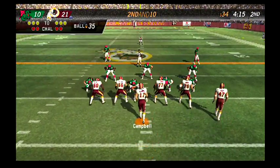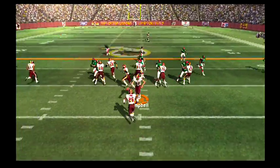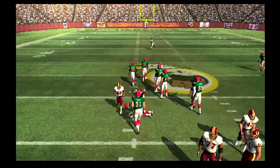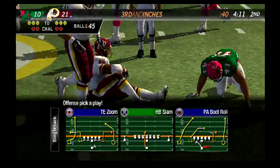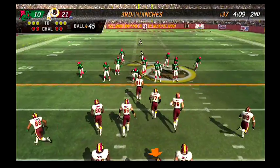Let's go. Stay at home. Get it up. The visiting team come out in a 4-3. Hand it off to the back. Madison is there on the stop at the 45. Try to catch a defense napping. Fake the run and look to send it deep.